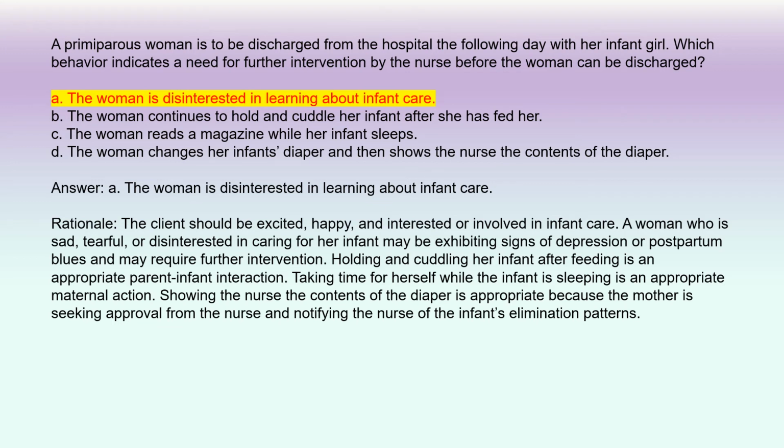Holding and cuddling her infant after feeding is an appropriate parent-infant interaction. Taking time for herself while the infant is sleeping is an appropriate maternal action. Showing the nurse the contents of the diaper is appropriate because the mother is seeking approval from the nurse and notifying the nurse of the infant's elimination patterns.